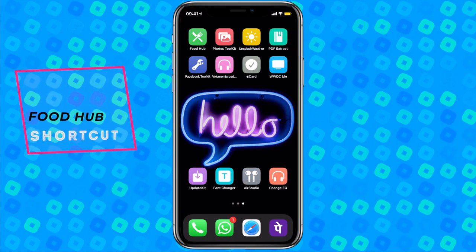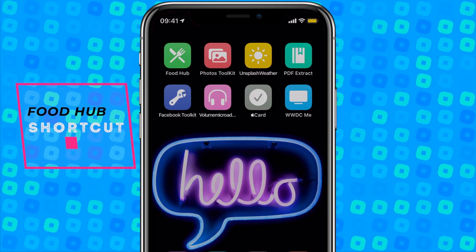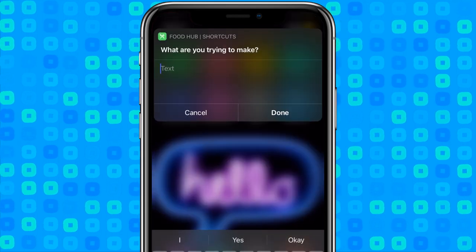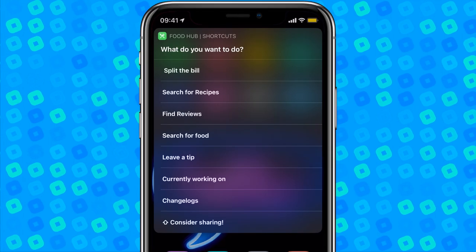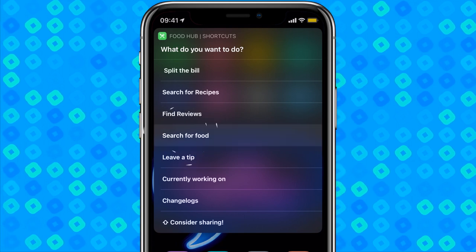The first shortcut in our list is for all food lovers. This one-stop shortcut has so much to offer. For example, search for food recipes on platforms like YouTube or Reddit. Also find restaurants nearby according to your cuisine preference.